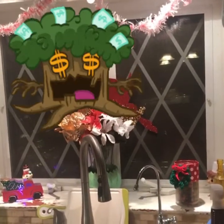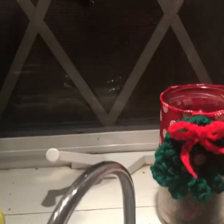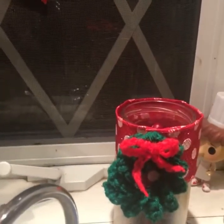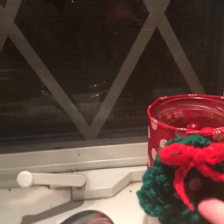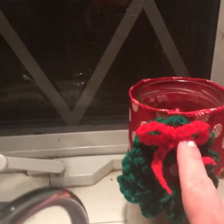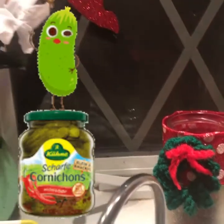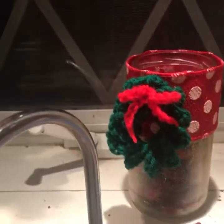The deer, the flowers, this cute little snowman with the truck. I made this, well, I crocheted this wreath. That's the wreath that I was just mentioning to you all. I hot glue gunned it. So basically I took an old jar. I think this was like pickles or something once upon a time. I put some glitter glue on it.